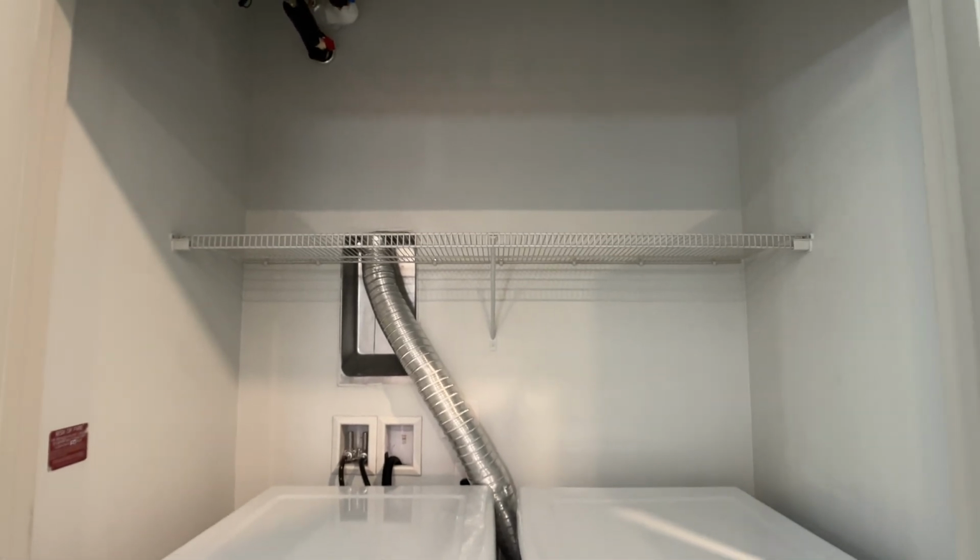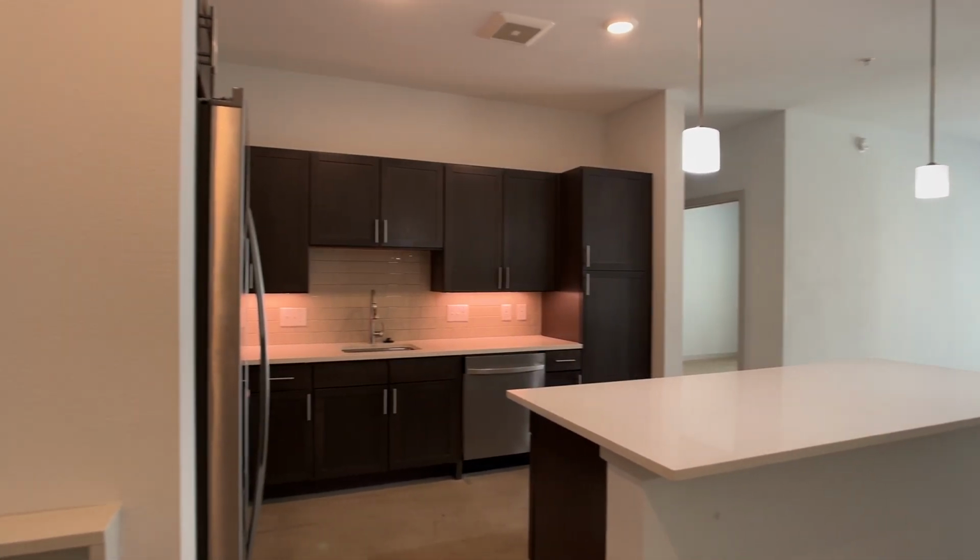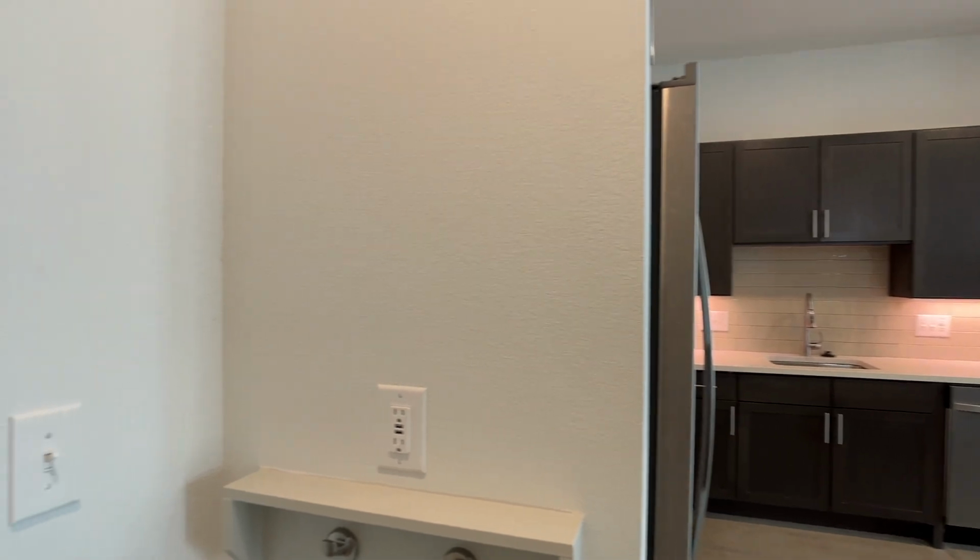Now, as we end off in this unit, we're going to be going to the two amenity centers, the community courtyard, the resort style pool, checking out some of the other smaller amenities, and then ending off with the gym, and then some final questions about this apartment.